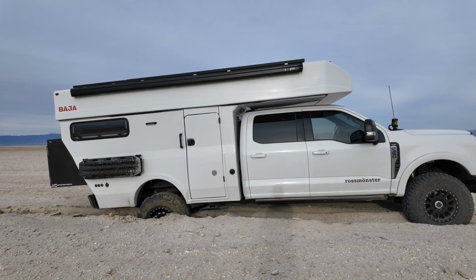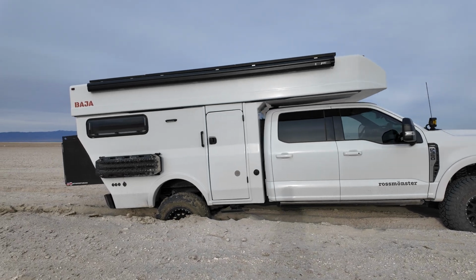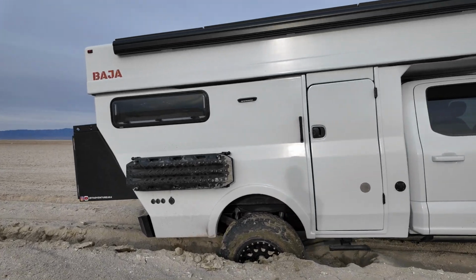Yeah, I got myself in a sticky situation here. The rear wheels dug in really bad.